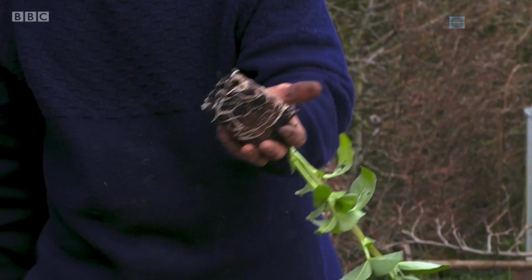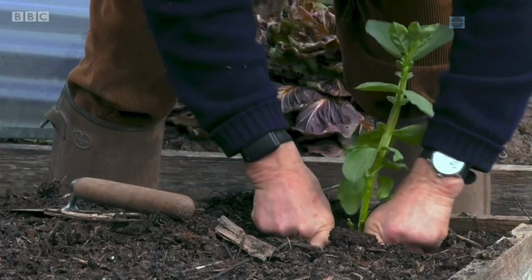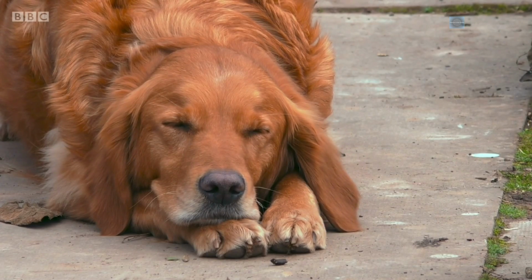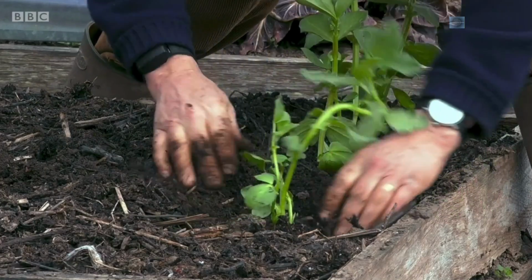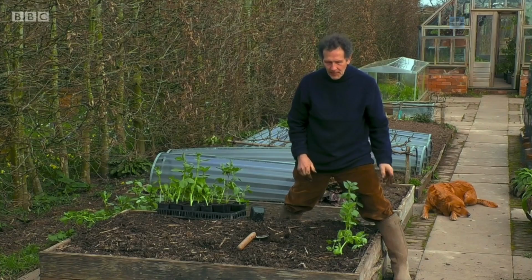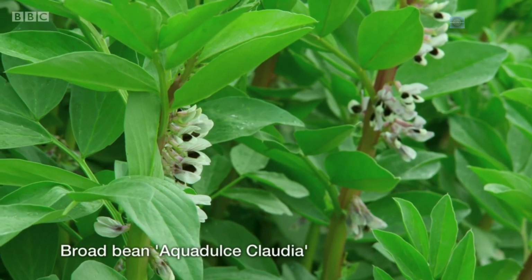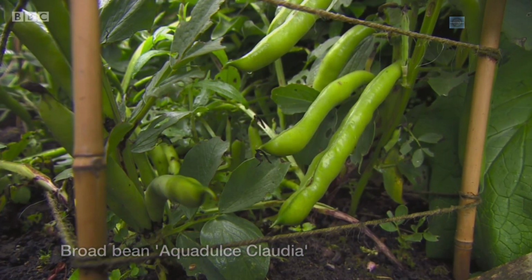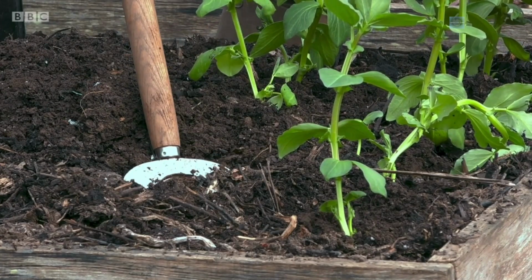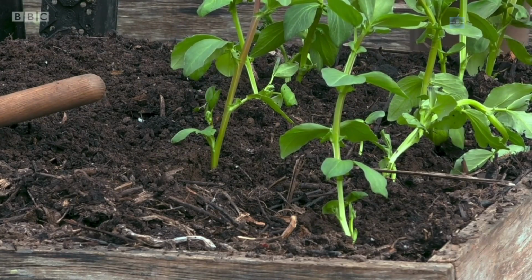And now these are ready to plant out. You can see they've got a good root system, and these can just go in like that. Firm it in really well. This is a variety called Acqua Dolce, and Acqua Dolce are by far the best variety of broad bean for a very early sowing, and by very early I mean in autumn or winter. They are hardier and they grow better under low light and cold conditions, so are much more reliable at that time of year.